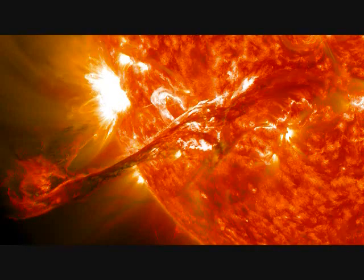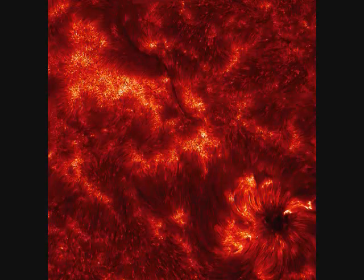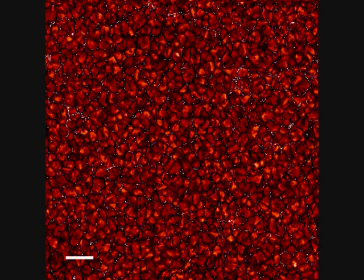Now let's get back to the sun. This is a solar filament. These are spicule jets on the sun, and then you see the sun's photosphere. This is the sun's photosphere. And then this is also the sun's surface.